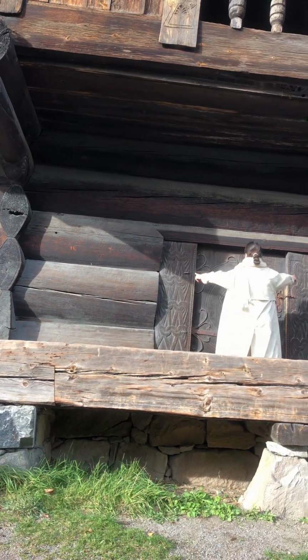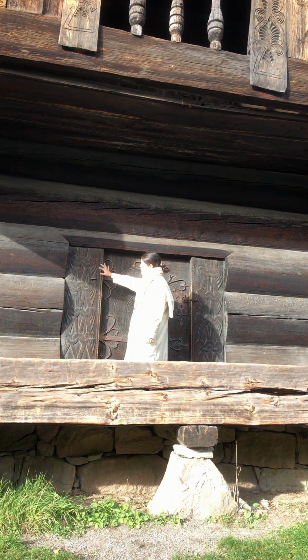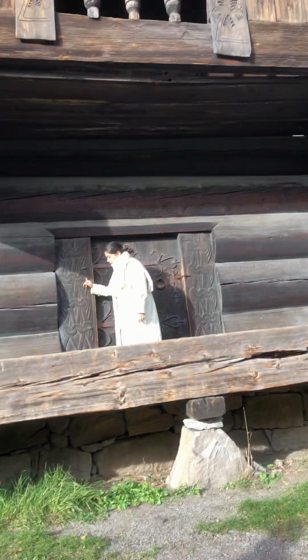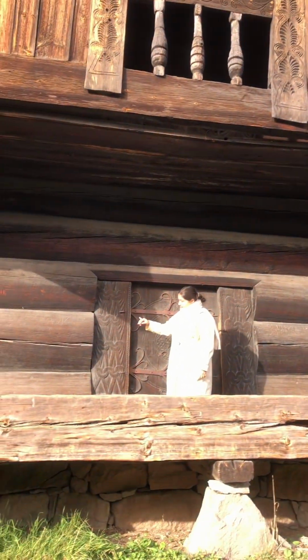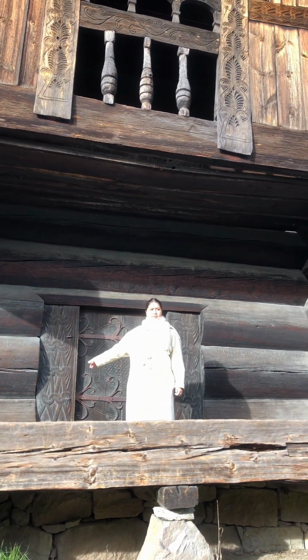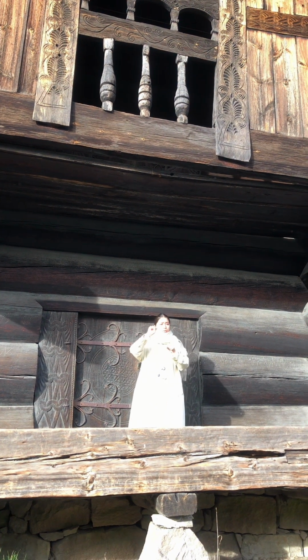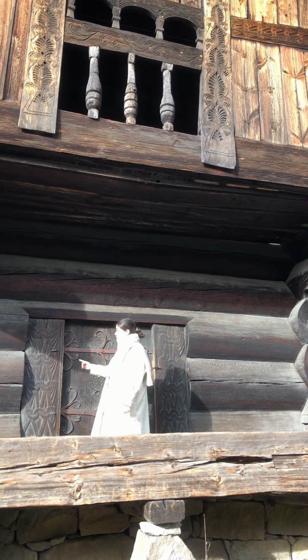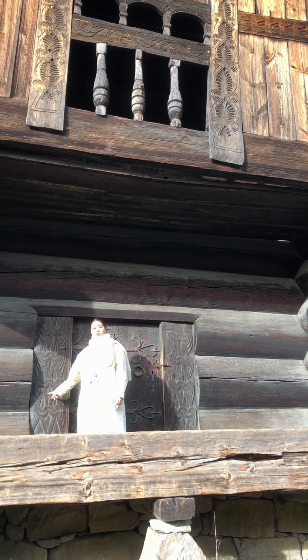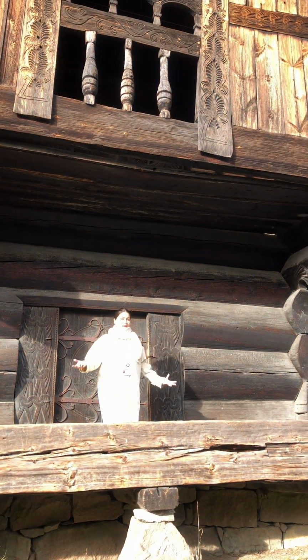And on the front panels right here, you can see that there are beautiful decorated kind of engravements. And this is, what do you think it looks like? Rope? Yeah, that's also what I thought, like rope knots and other things. But they're actually traditional knitting patterns that would be utilized in textiles, especially from Setesdal.